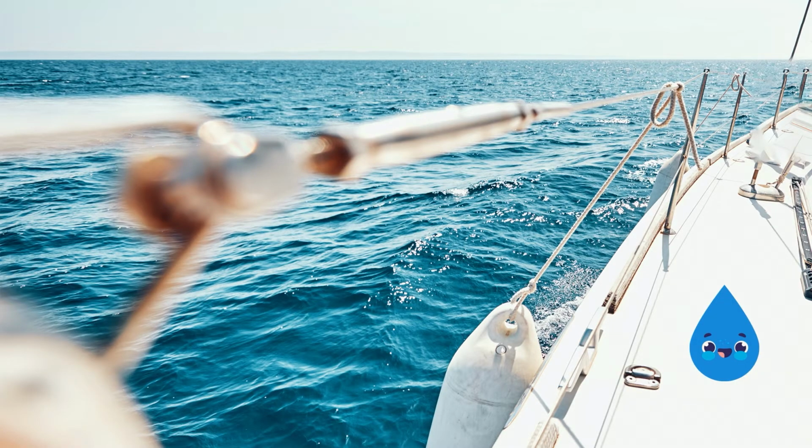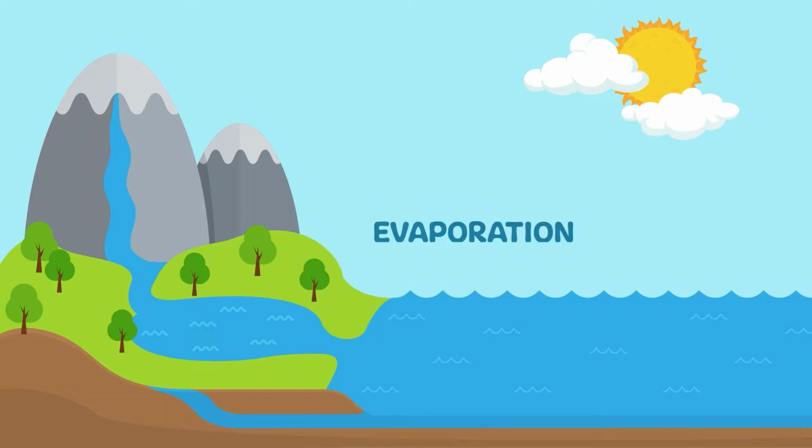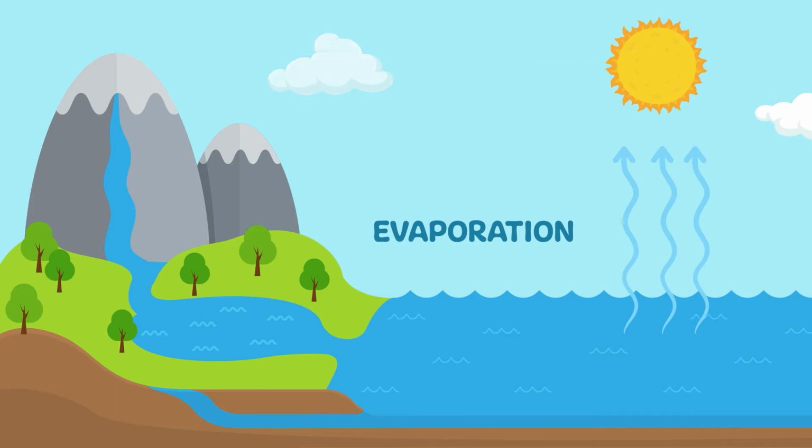3 processes help water circulate on the planet. Our first process occurs when water heats up under the sun's rays. Our water droplet then becomes hot, turns to gas, and rises towards the sky. We call this process evaporation.